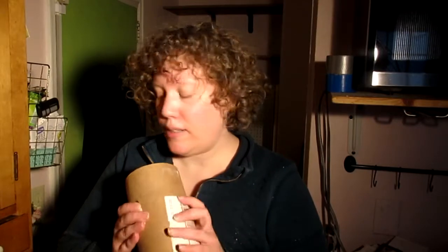Plot twist. The package that I had thought had the pegs in it, that I have saved this whole time and never opened because I didn't have a use for it yet, was not pegs. It was spackling. So I didn't need to buy a huge tub of spackle that I bought, and I have no idea where the pegs are. So this project is to be continued, I guess. Ruh-roh.